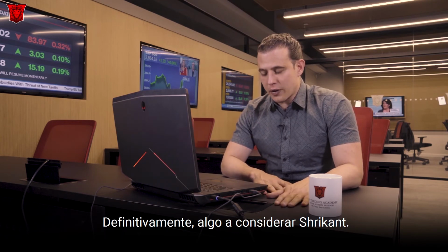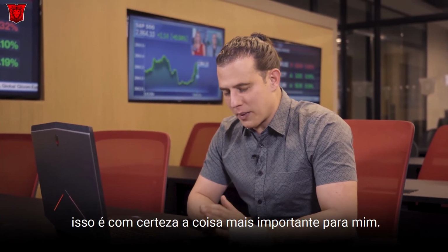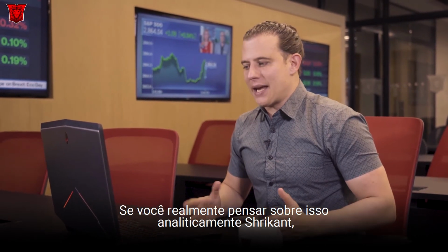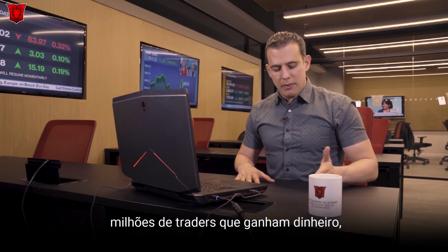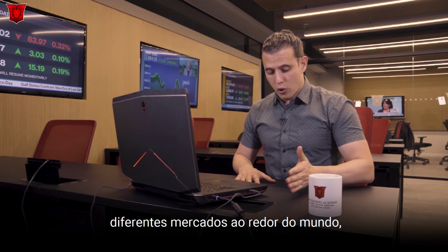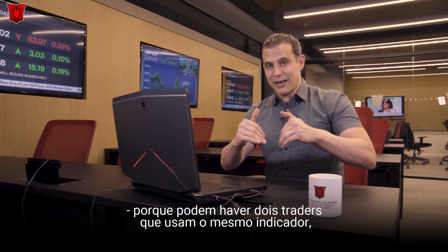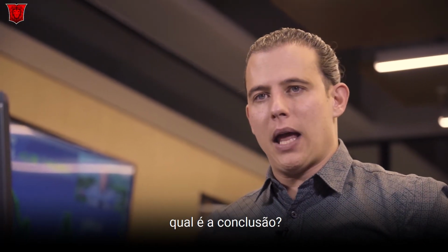Definitely something to consider, Shrikant. Simplify the process as much as you can. That's the absolute biggest thing for me. For me, it doesn't matter at the end of the day what markets you choose to trade or what indicators you use. If you really think about this analytically, Shrikant, there are millions of traders in the world that make money in many different markets, using many different indicators that they combine in different ways, because you can have two traders that use the same indicator but programmed a different way. What's the bottom line?